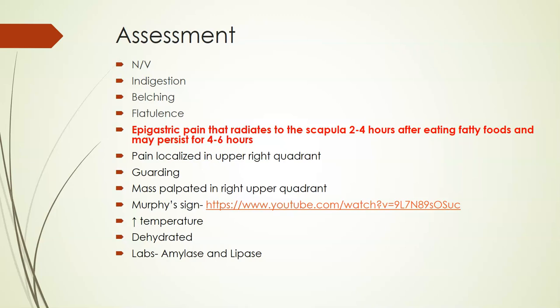You do actually have guarding. You have a mass palpated in the right upper quadrant, which is really just the inflammation of that gallbladder itself. I put in the YouTube video for the Murphy sign. It's very quick and pretty easy, but I thought it was very interesting to be able to see that Murphy sign. Temperature could go up. That's either an indication that there is some sort of infection, or because they're dehydrated, that could also be elevated as well.